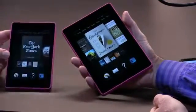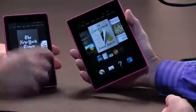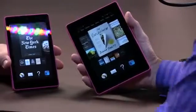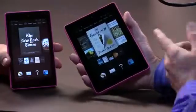But so clearly this is the idea. This is $99, and how much is that? 150? 139. 139. Is that these if you are one of those people who say I need a tablet, or the kids need a tablet. Yep. Well, that's the other thing about this.